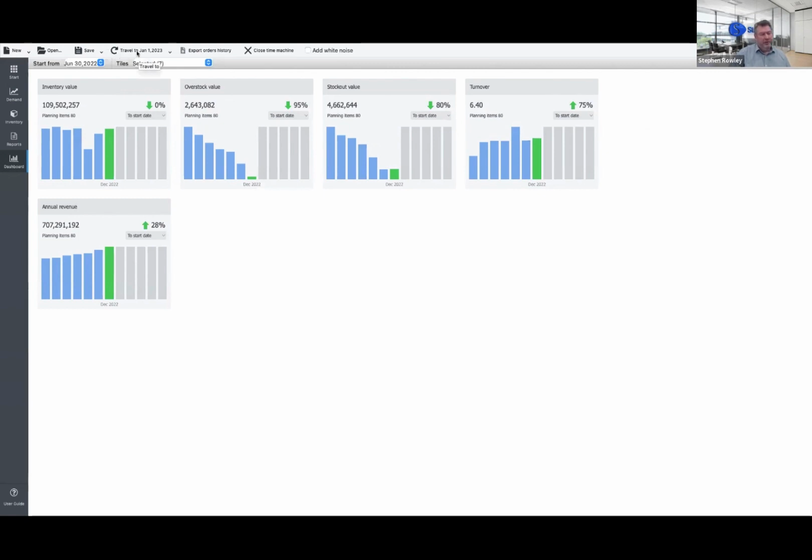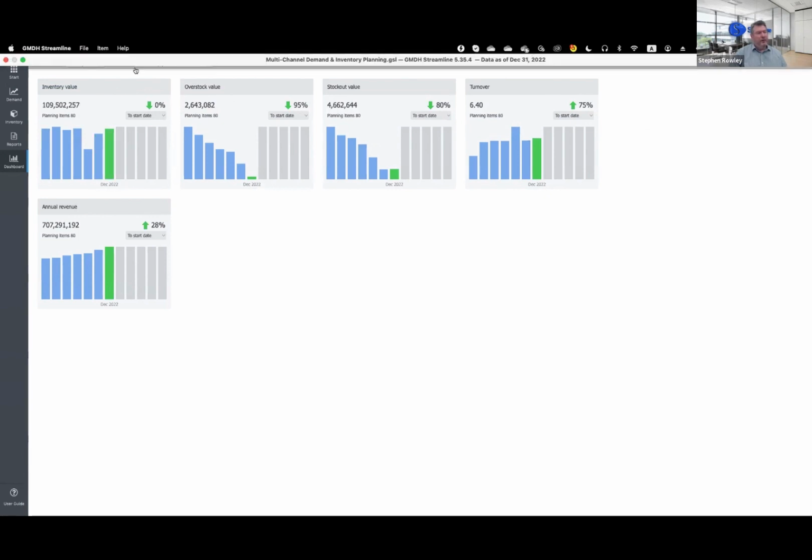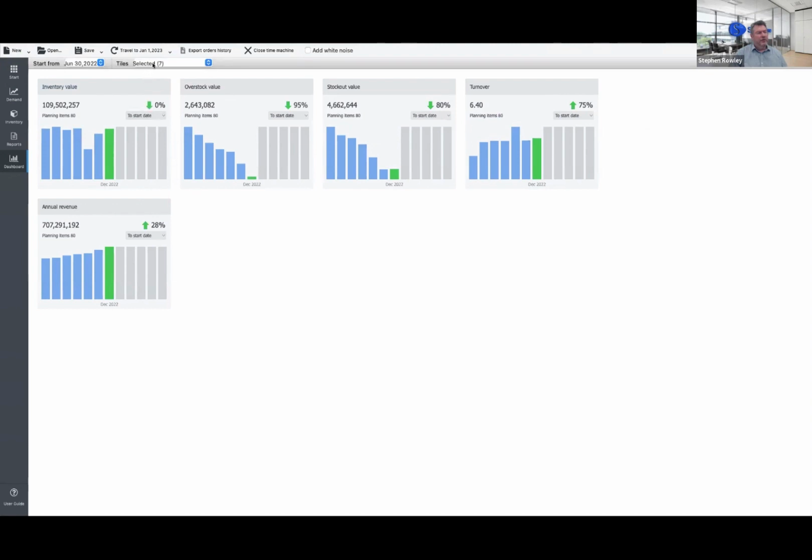Now, at the moment, because of the data that we've loaded, we're in a position of December 2022. And what Streamline is suggesting is that we go forward until the 1st of January. But we can choose the time period that we want to go forward to. So in this example, we'll just choose 90 days. And as soon as I press the button, Streamline will start to crunch the numbers and look at all the different dimensions within Streamline. And it will take us forward 3 months or 1 quarter, and we can view our business at that point in time.